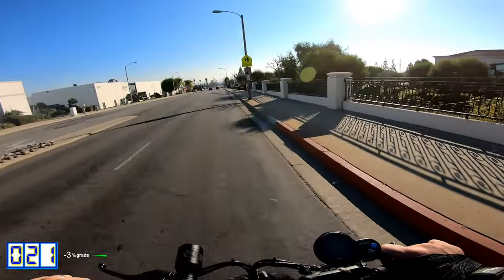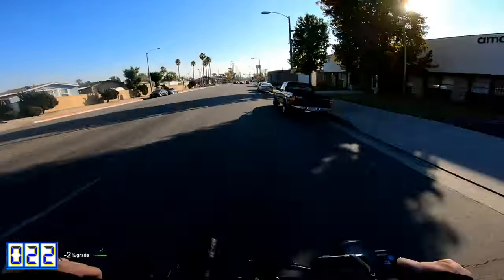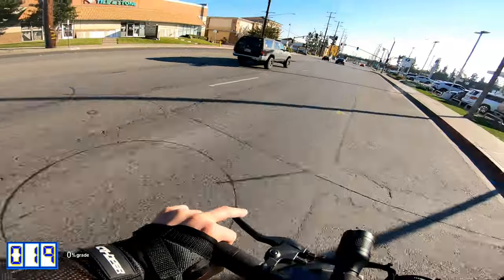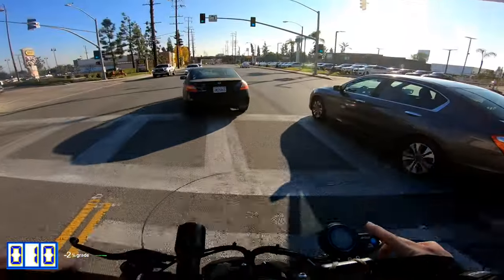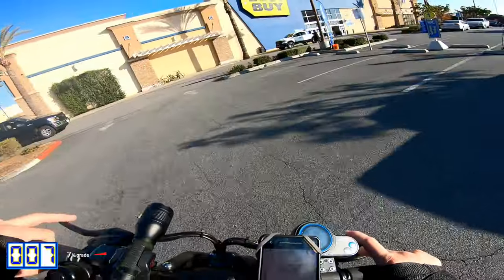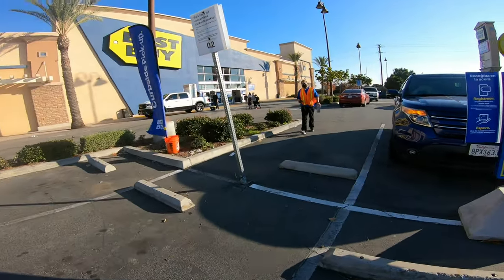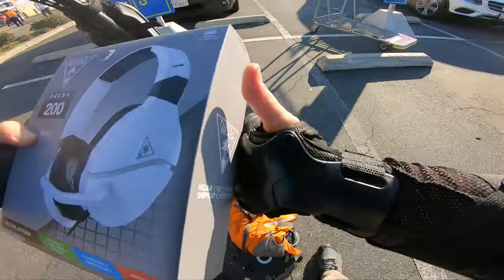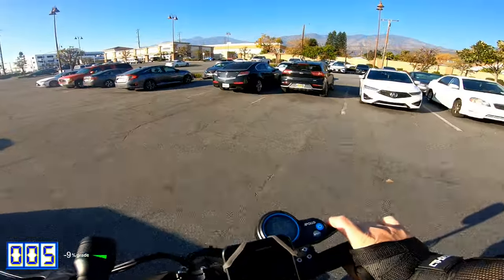Okay, I'm gonna ride down here. I wanted to avoid this road, but it kind of became impossible. I have to use it. Okay, well that was easy.